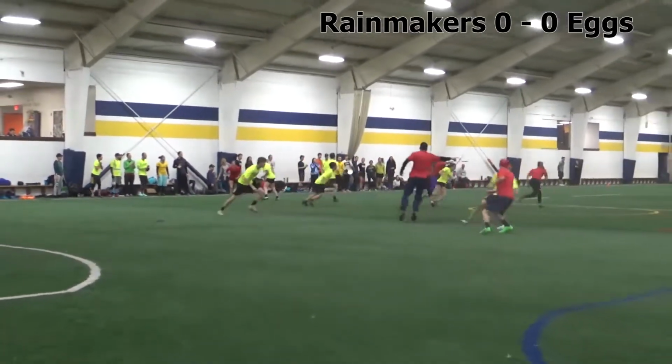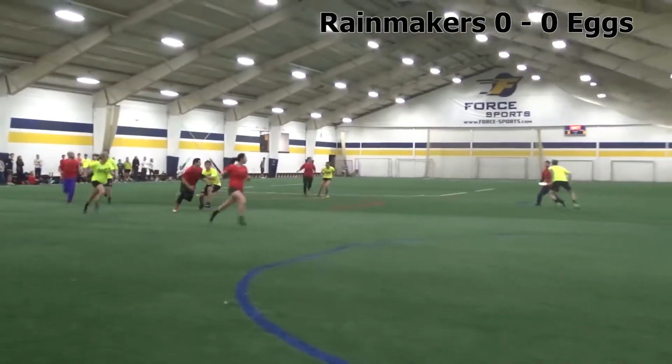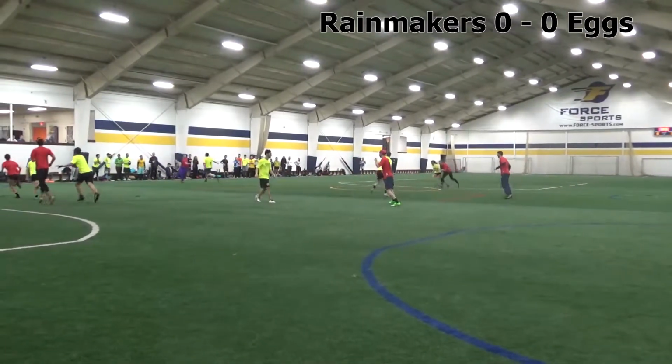Nickel back around to Potts. Potts all the way around to Libby. Libby's going to hit Adnan. Adnan looks off that break look to Nickel. Red in their end zone set now. Up to Potts on the fourth side.